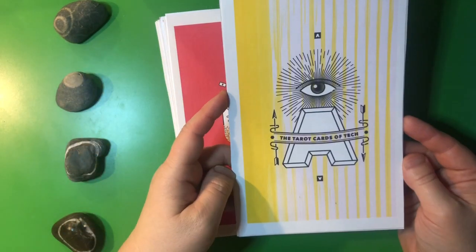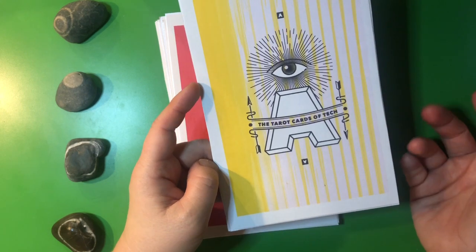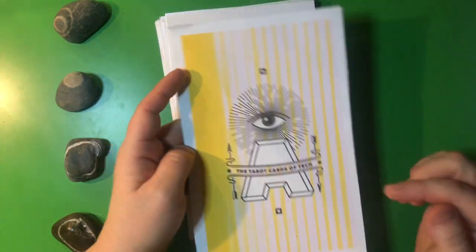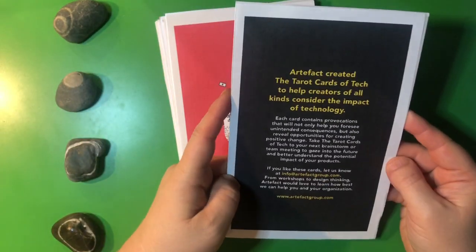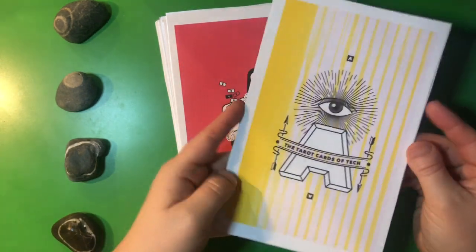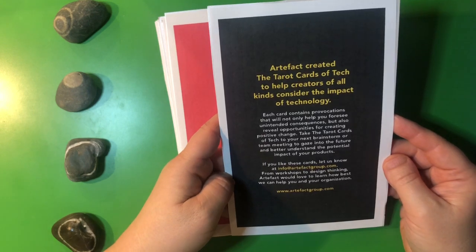This is the main card. So this is the Tarot Cards of Tech. This is the logo. I love the logo. You can see my printer's playing up. This is why it's taken me a while to sort this. But I quite like that. I quite like the stripy. It's supposed to be solid yellow, but it isn't.